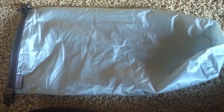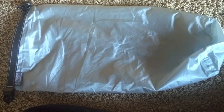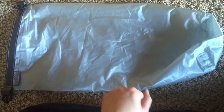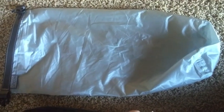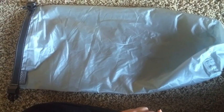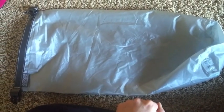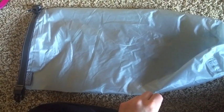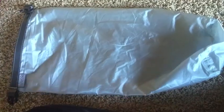I know it's really important to keep your clothes dry in wet weather, so I just wanted to show you what I'm going to put my clothes in. It's a dry bag from Outdoor Research. It's 10 liters, and it fits everything pretty easily and nicely, so that's my plan to keep everything dry and together when I'm not wearing it, so that I don't get hypothermia.